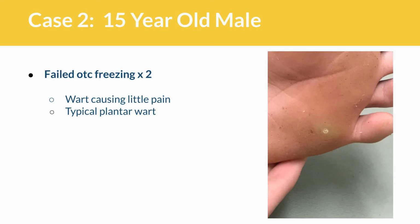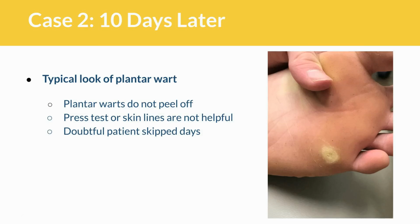He had tried over-the-counter freezing twice with no effect. He stated that it was causing a little bit of pain and he could feel it when he walked. Multiple treatment options were discussed and the parent and the patient chose WartPeel. The patient was advised to use WartPeel for about 10 days and then make his follow-up.